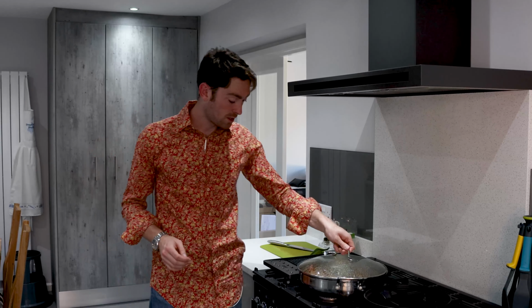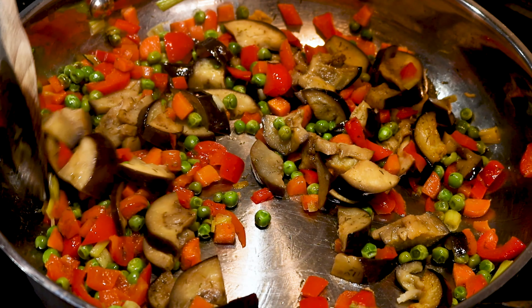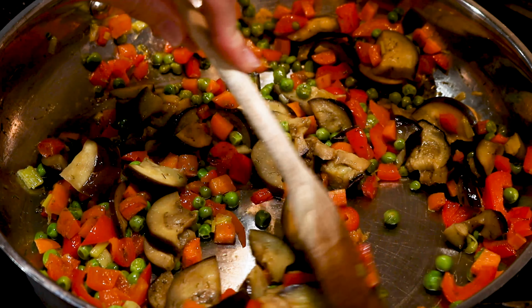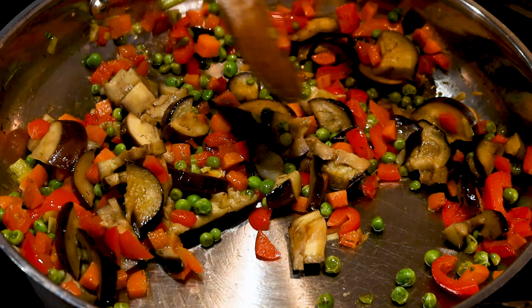Okay, so we've done our vegetable prep. The vegetables that are going to form the other half of our plov that isn't the rice are in our pot. They are sizzling away nicely. They have a bit of butter in there, keeping it nice and soft. We've got a bit of salt in there at the moment as well, and a little bit of dill.